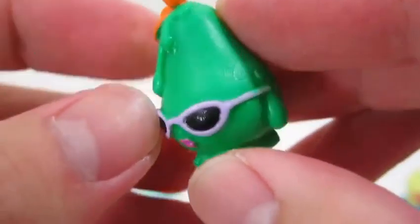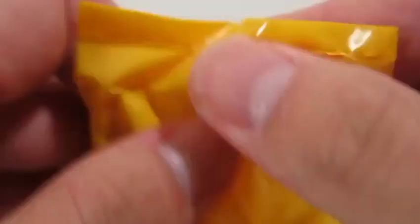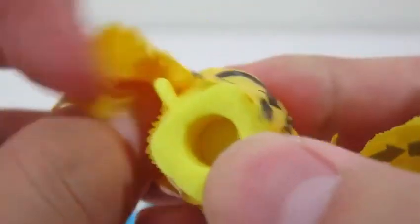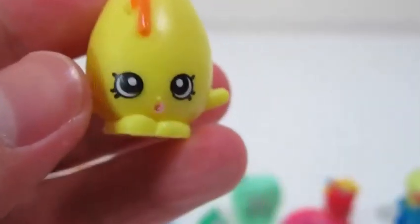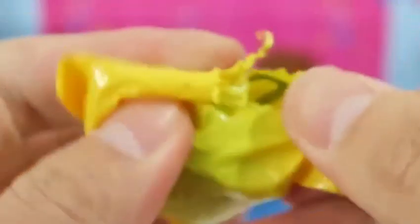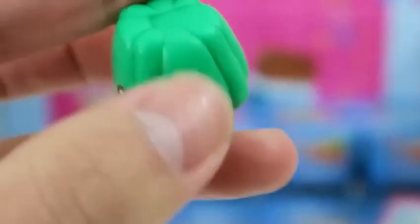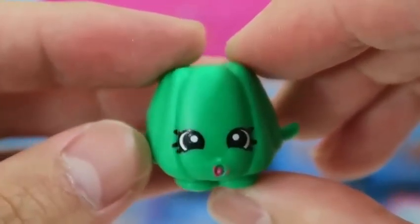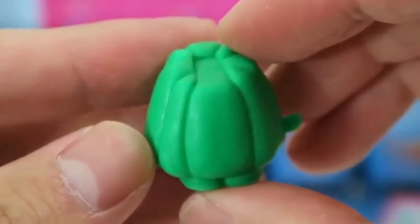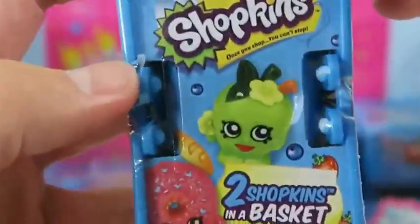Nice! We got Posh Pear again, but a different color. We have two divas now. And this is Googie. Here's Wobbles. I really hope we could find a limited edition really soon.